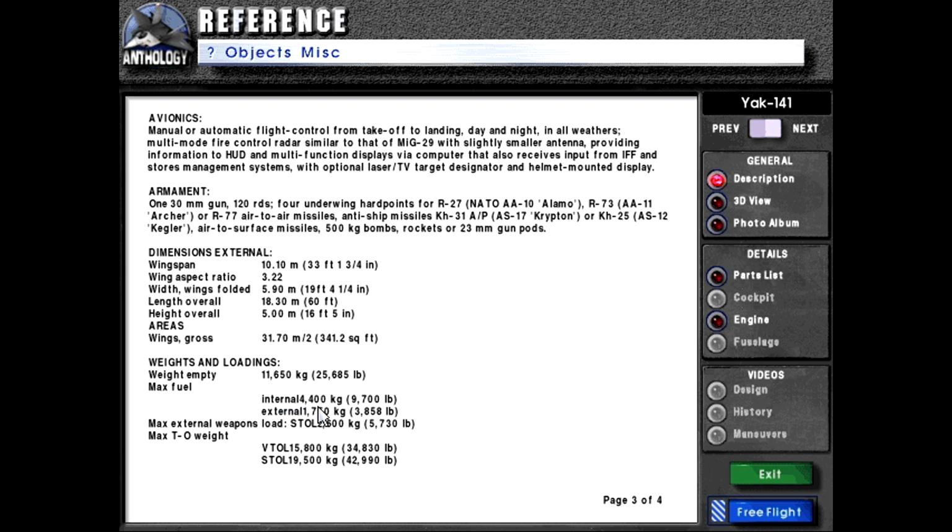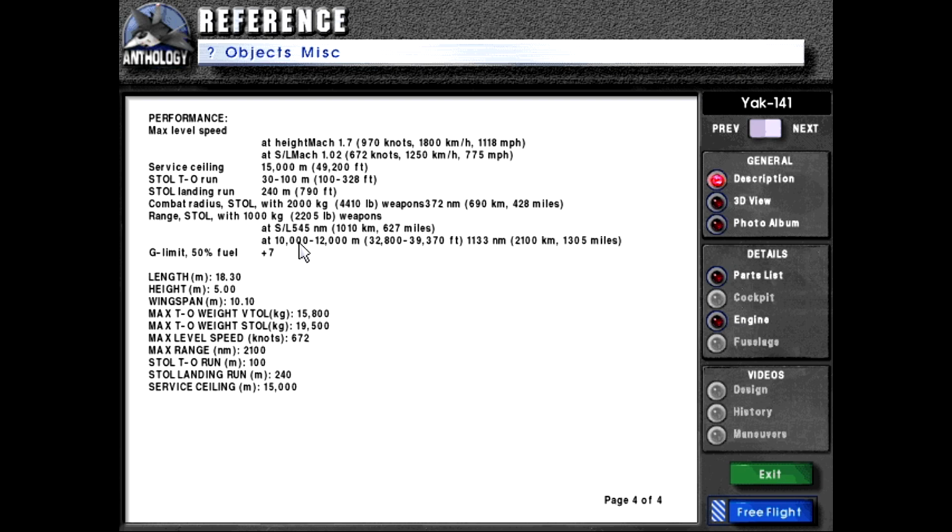Max fuel internal 4,400 kilograms or 9,700 pounds. External 1,750 kilograms or 3,858 pounds. Max external weapons load for STOL 2,600 kilograms or 5,730 pounds. Max takeoff weight for VTOL configuration 15,800 kilograms or 34,830 pounds. For STOL configuration 19,500 kilograms or 42,990 pounds.